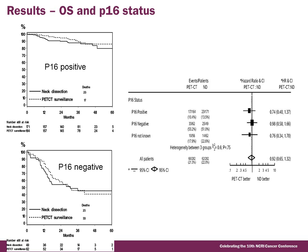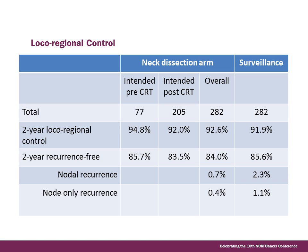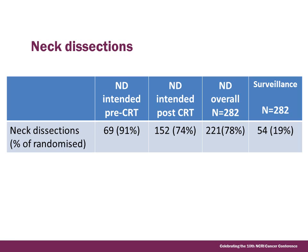And if you looked at the two arms in those who were P16 negative, again, there was no difference in overall survival between those two arms. Therefore, PET-CT guided surveillance is as effective as planned neck dissection in both P16 positive and P16 negative patients. When you looked at local regional control, the local regional control rates were exactly the same, as were the 2-year recurrence-free survival. Nodal recurrence was essentially very similar in both arms.